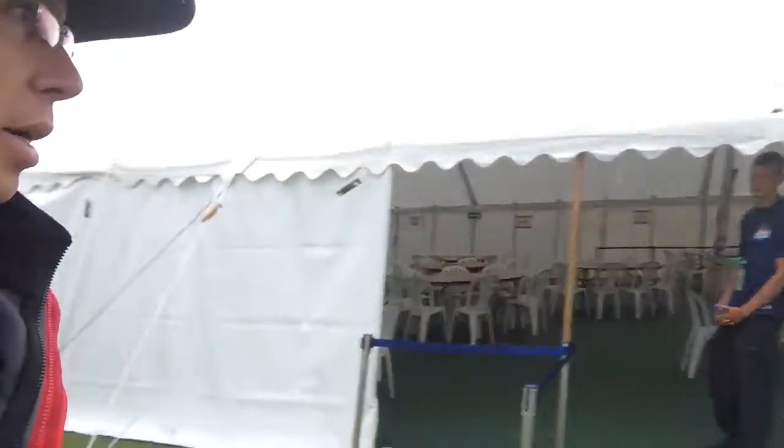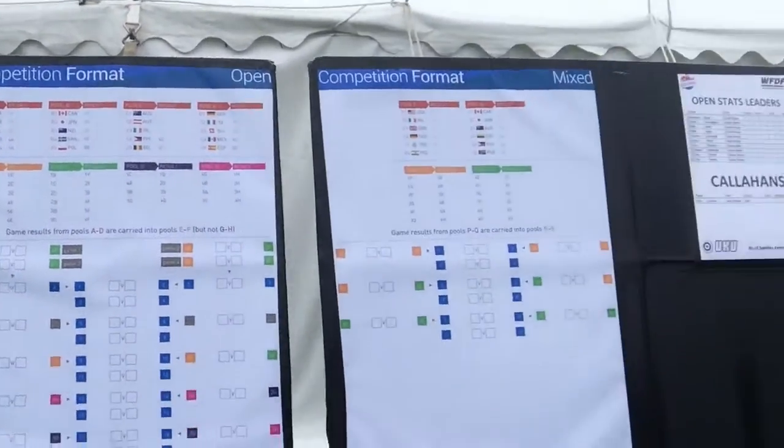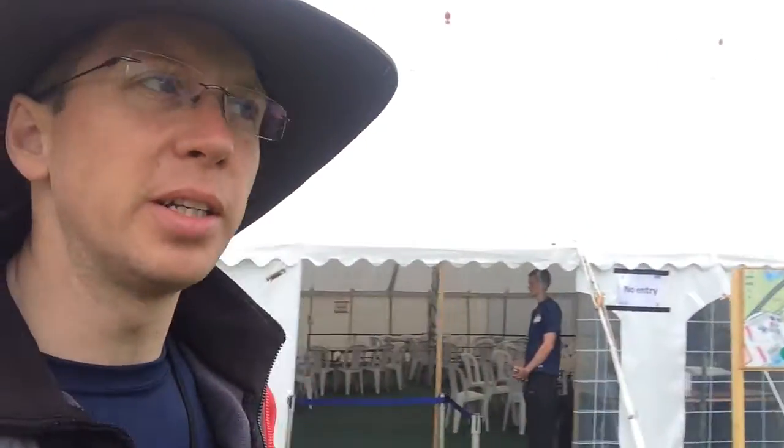Manning the door here, so out we go. So this is sort of tournament central. We've got a big map here, and fantastic information about who's taking place, what's taking place and where, all laid out very easy to find. And this first field, a bit of a drizzly morning this morning actually, but it is going to cheer up throughout the week, so don't worry too much about the weather.